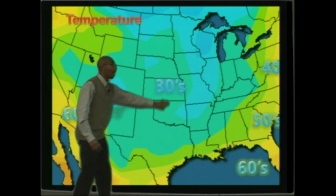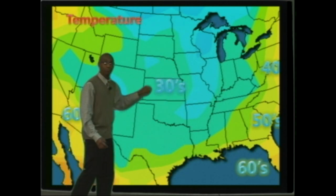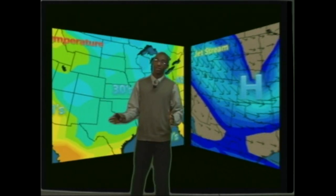As you can see, there's a huge high pressure system. Hurricane Sandy is the only system in the entire nation. The rest is just high pressure. The high pressure is starting to impact the Midwest with some cool air, so most of the nation is in the 30s, maybe some 60s in San Diego and in Florida as well. It's going to be very cold. We're dealing with a very messy situation here.